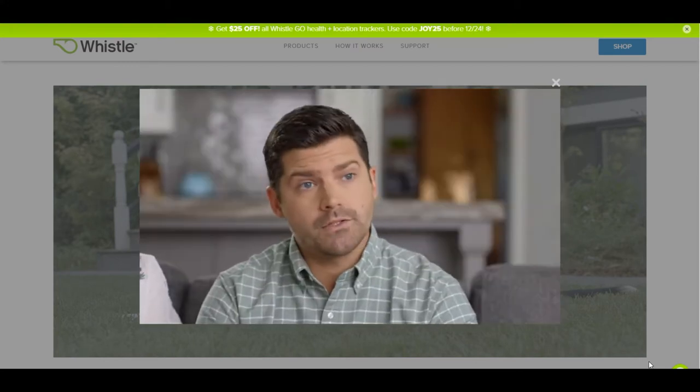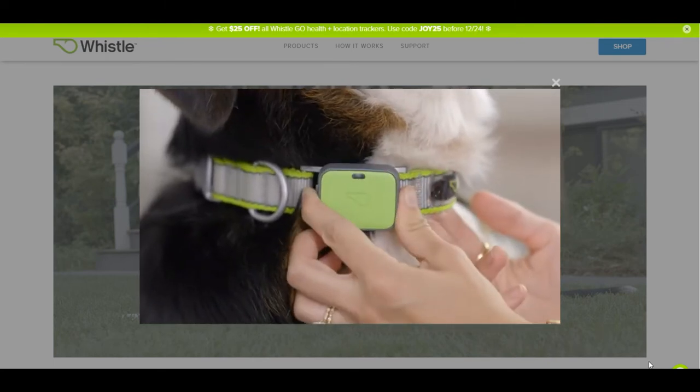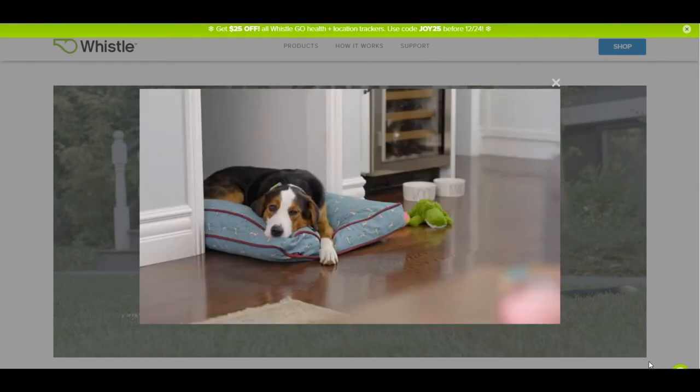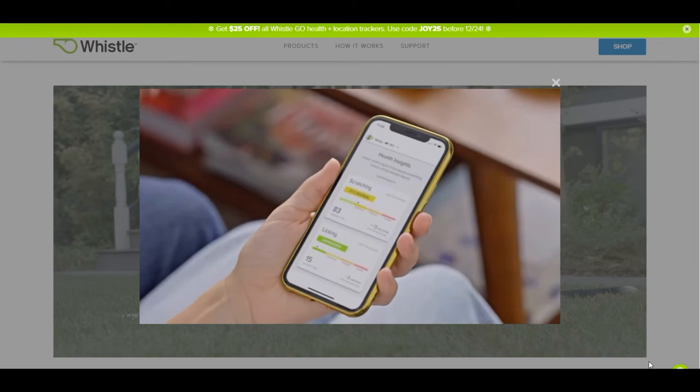Which is why we got Walter Whistle Go. So now we do know. It's a smart device that tracks his location in real time. But the whistle tracker doesn't just show us where he is, it lets us monitor his health, fitness, and behavior, so Walter's not just safer, he's healthier.